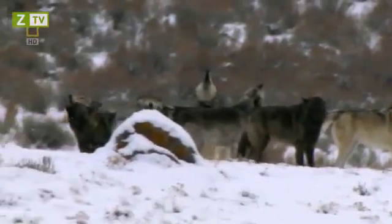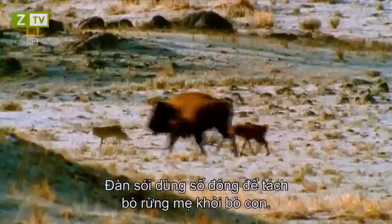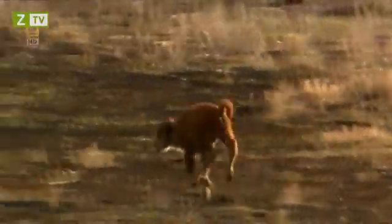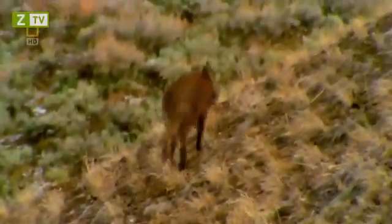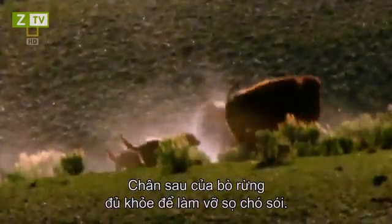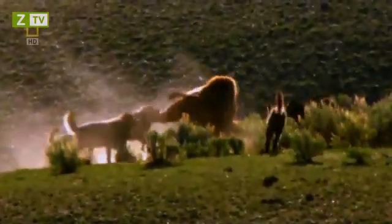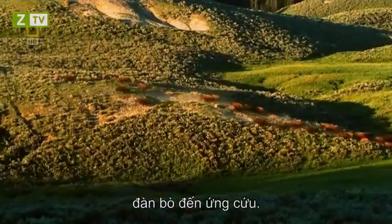Gray wolves. A pack of wolves uses numbers to separate this bison mother from her young. The bison's powerful hind legs deliver enough force to shatter a wolf's skull. And when her weapons aren't enough against the pack, the rest of the herd comes to the rescue.